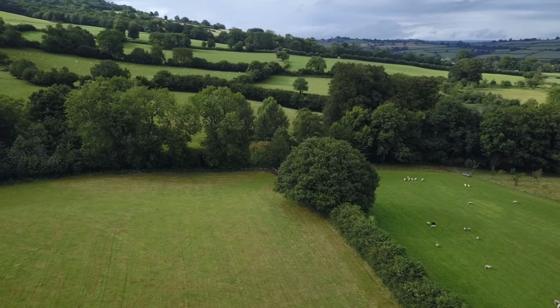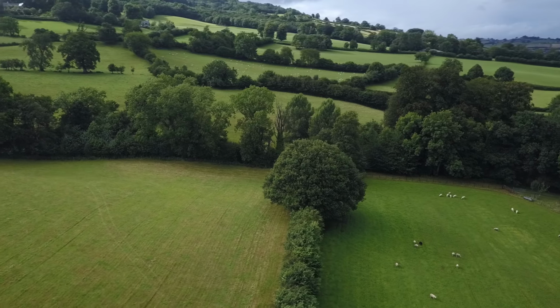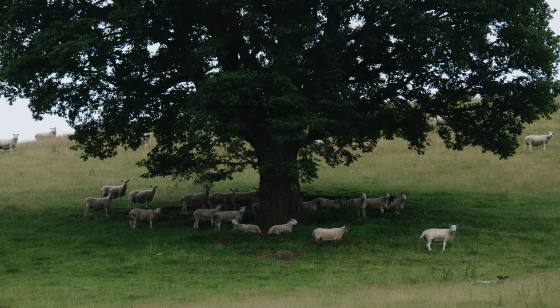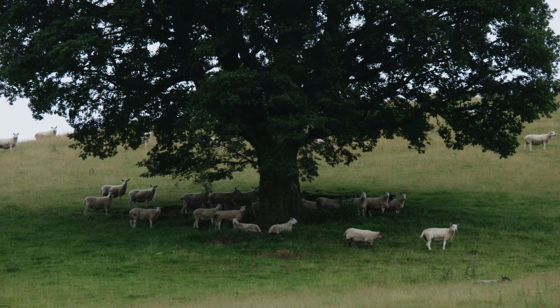The amount of high hedges and small fields that we have got means we can lamb that little bit earlier than the average farmer and get our lambs to market sooner when there is a shortage, and then we get better prices as well.